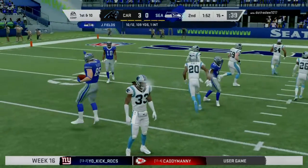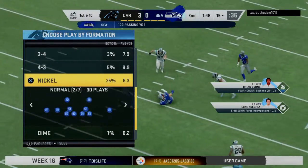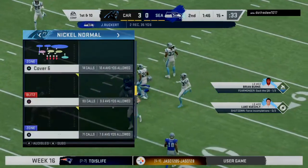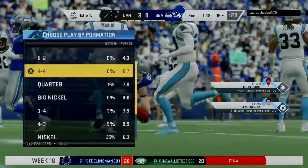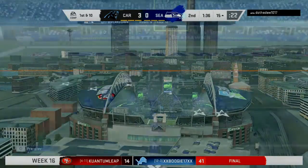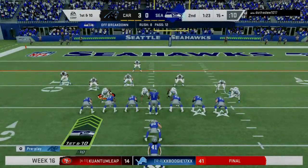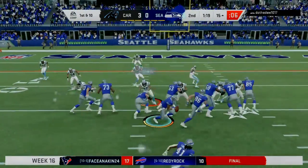Here's a throw over the middle. It's taken in by his tight end. Last play went for over 30 yards. This one not quite as big, but still over 20. First and 10 at the 15-yard line. An inaugural trip to the red zone here for the Seahawks. They've got a first and 10 at the 15.